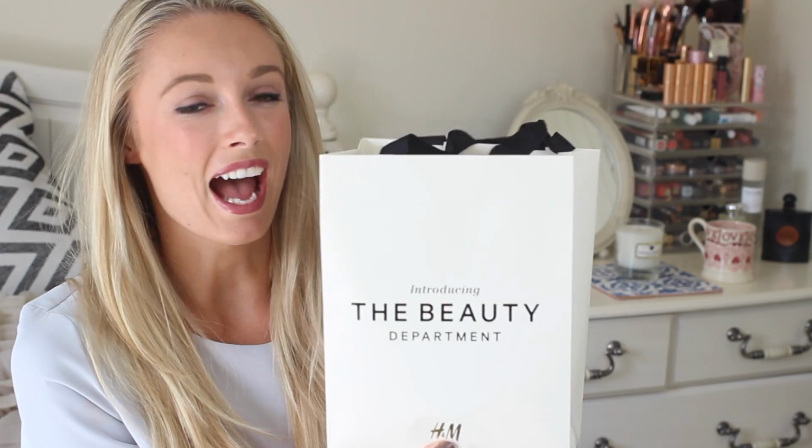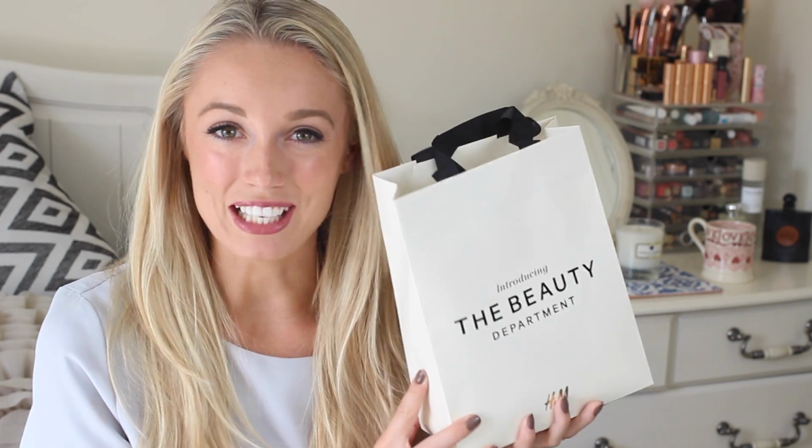But anyway, H&M have recently relaunched their beauty range and the products are just really gorgeous. I couldn't resist them purely for the packaging's sake, but I thought I would also buy a few. I got a little bit spendy and I'll go through them with you to let you know what I thought of them.